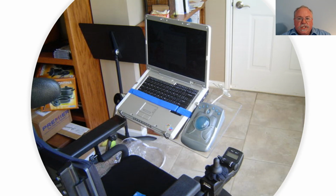I had mentioned computer access, and so we do work a lot with a variety of different keyboards, mice, trackballs, eye gaze systems, head trackers, foot mice, a wide variety of different methods for people to be able to access a computer, also voice recognition and eye gaze systems.